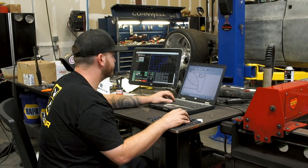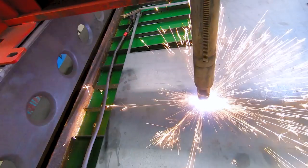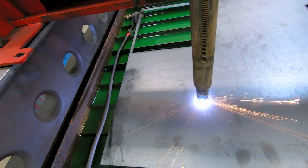Right now I'm just drawing up some custom mounts. Gonna be running them on the plasma table. Just really excited to get going on this, so let's go.